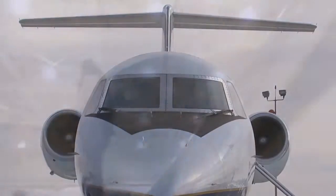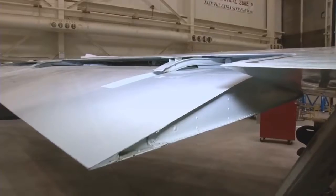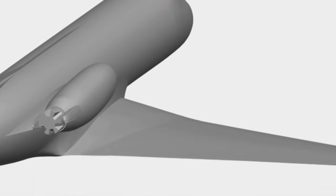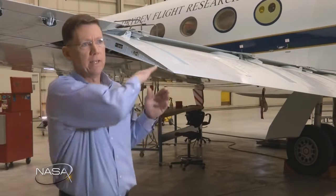With this new craft, the team will soon be changing the existing flaps and moving on to this new technology that has the potential to be a game changer for future aircraft. The reason we have this airplane is to basically do an experiment with an adaptive trailing edge technology. It's a morphing technology for the trailing edge of a wing.